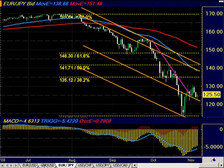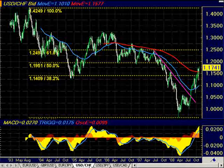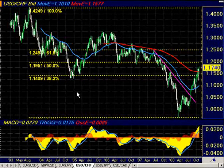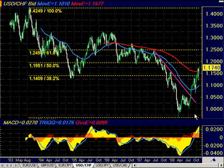Because we've broken this line, we haven't broken it in the pound, but we have in the euro, so I expect the euro and euro yen to do that. This is the weekly chart of dollar Swiss. We've been moving good, and this was my line after some type of corrective move down. This is where we may be in the other charts, because when we break this purple line, that's what I'm looking to do, then measure my way up.